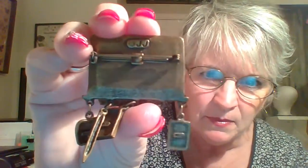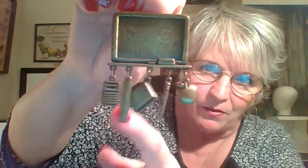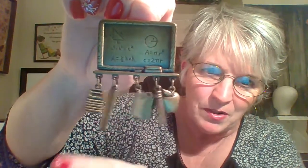This one also is marked JJ. This is more of an antique bronze color, and it's the little school teacher. It's got all of the little formulas and the chalkboard and things like that, all of the little implements you use in school. And this is for scale. This is about how large it is.